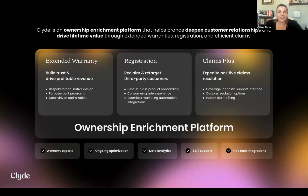With registration, they reclaim and retarget third-party customers as D2C audiences. And with Claims Plus, they expedite positive resolutions for product-related issues. With Clyde, brands of every size can create those seamless experiences that let customers easily buy the right product protection, register those products, and get their product-related issues resolved in almost no time.